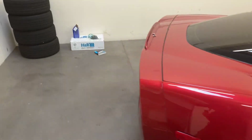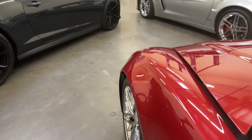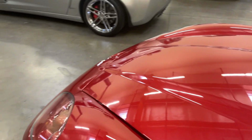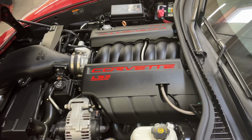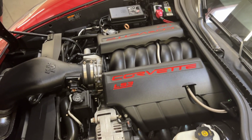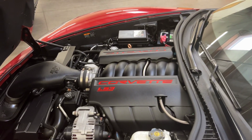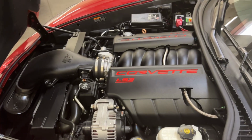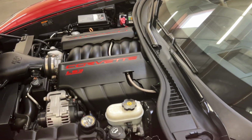And let's go pop the hood. Oh yeah. So, got a LS3 6.2 liter pushrod V8. Very awesome engine, super strong. They can handle a lot of power. A lot of guys will upgrade the heads, cam. They'll even throw boosts at these engines without having to build them, and they take it like a champ.